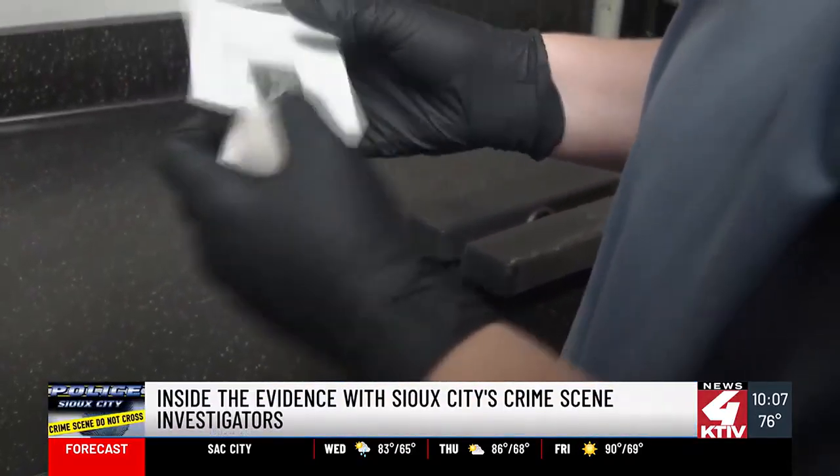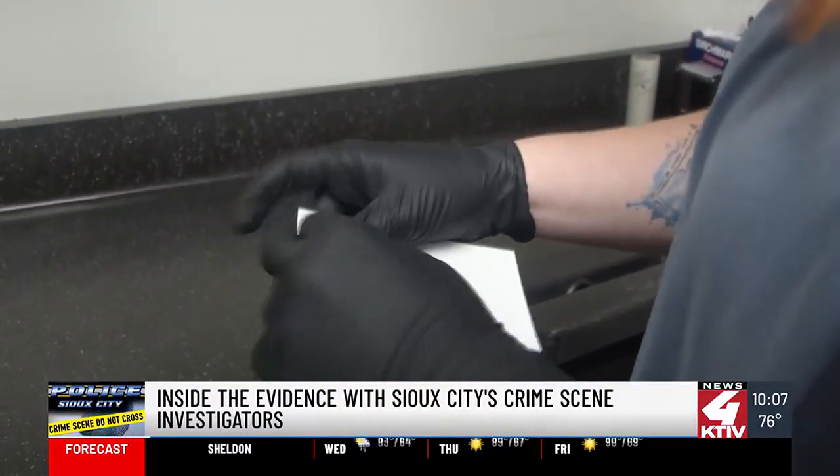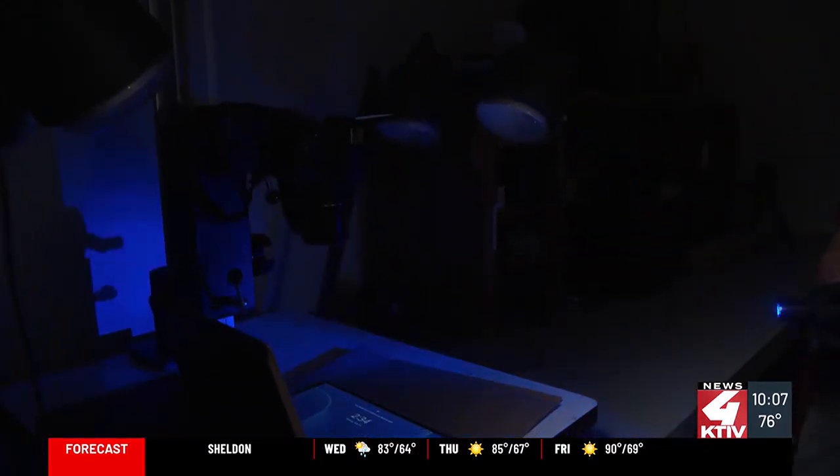And this is a lift. They are the real-life version of CSI. We respond to crime scenes within the city of Sioux City. Anything that requires evidence collection, documentation. It can be as simple as a criminal mischief on up to a homicide.